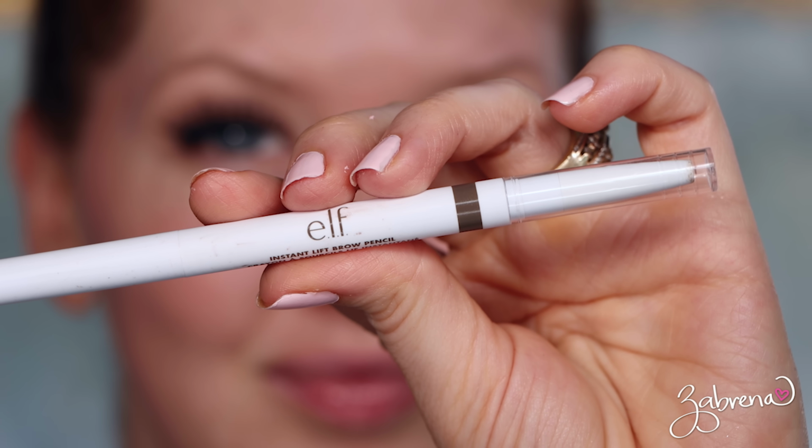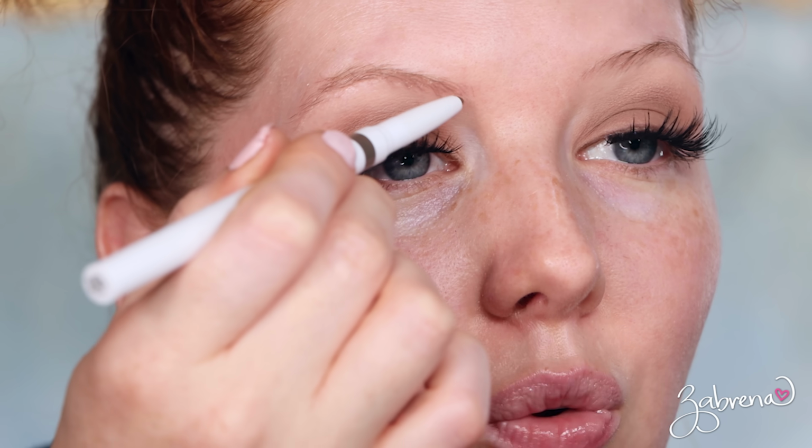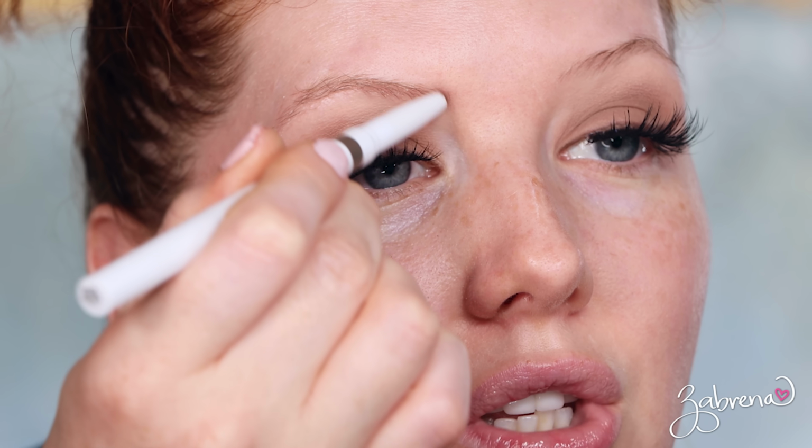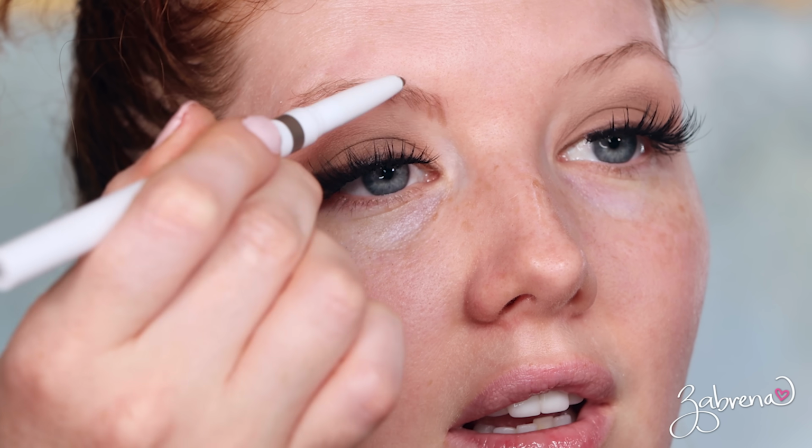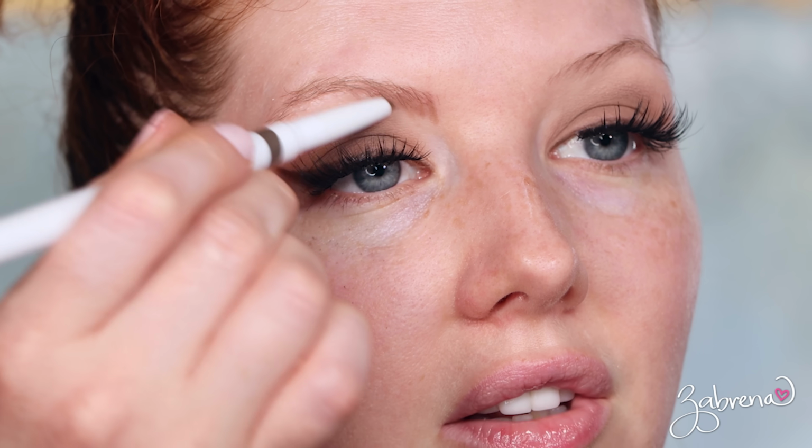From Julia's Beauty, she had mentioned that the product she hated when she first got it was the e.l.f. Essential Instant Lift Brow Pencil. She said she could not understand why people loved it, but then after 3 years of it sitting in her stash, she started to enjoy it. My only complaint with it is I wish that you could sharpen it. It tends to dull on the edges, which makes it a little hard to apply into the brows, so I could understand why that could be frustrating for some people.